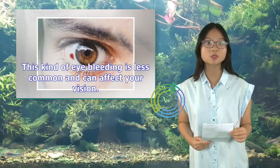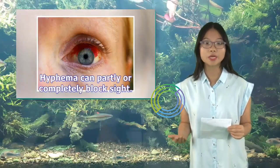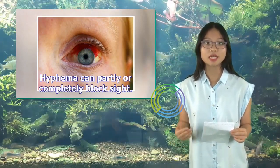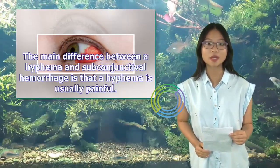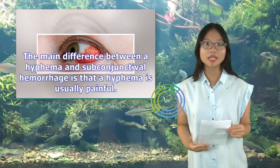This kind of eye bleeding is less common and can affect your vision. Hyphema can partly or completely block sight. If left untreated, this eye injury can cause permanent loss of vision. The main difference between a hyphema and subconjunctival hemorrhage is that a hyphema is usually painful.